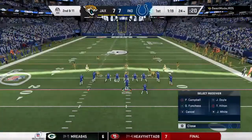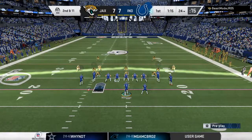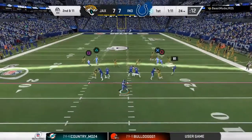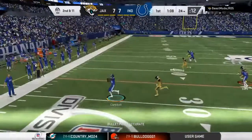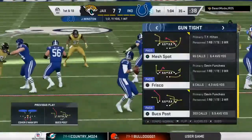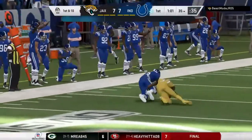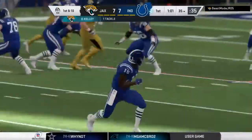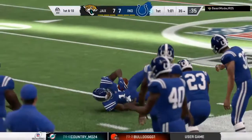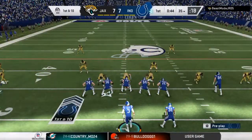A loss of a yard there to start out. That leads to a 2nd and 11. From the gun, Winston. They'll find Paris Campbell. That's complete. And he's brought down, getting this one up to about the 35. A gain of 11 that time, and a Colts first down. First and 10 at the 35-yard line.